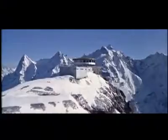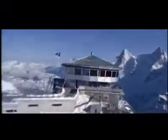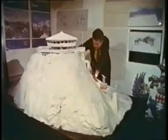Bond films customarily end with the villain's lair being blown to bits. But when the actual location is a real mountaintop restaurant and can't be demolished, model-making skills come to the rescue. We did have to demolish the lair where the villain was, which is the Schilthorn barn above Muren. That's 12,000 feet up in the Alps. When I came back to Pinewood, I built a miniature of the whole thing and destroyed the miniature.